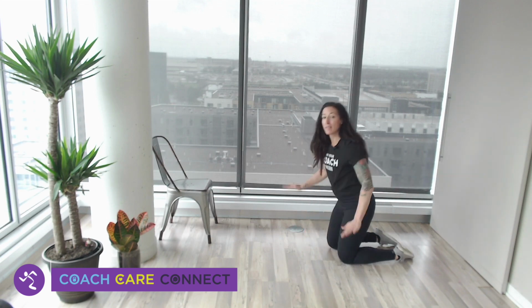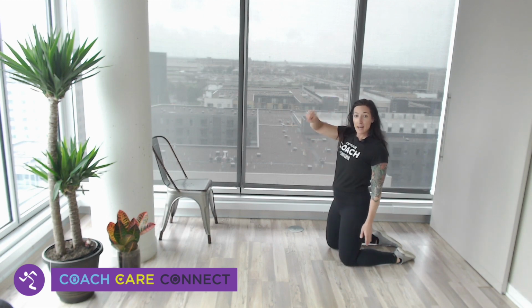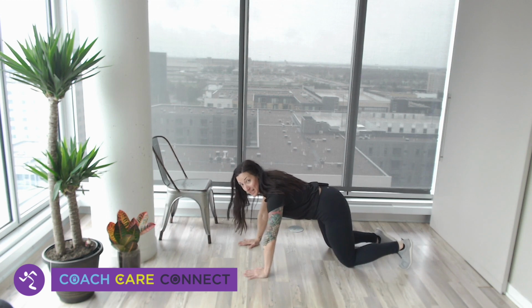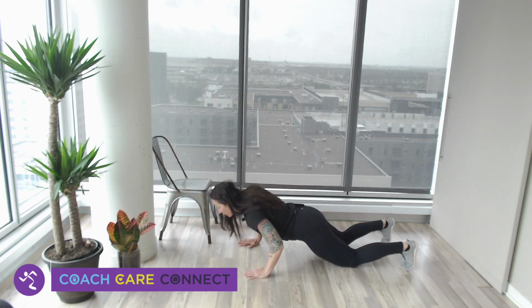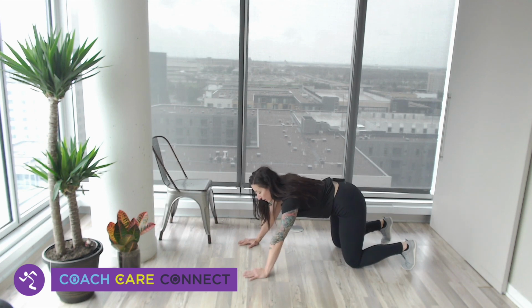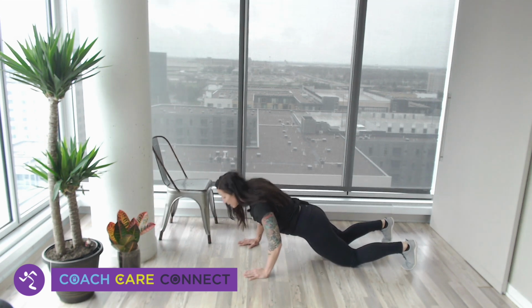Sounds good, okay? Hands under your shoulders, fingertips forward. Make an arrow. Getting ready. And begin. Hips forward. Okay, watch out your hips aren't back here. Push your belly button forward. Let your hips come forward and then go.